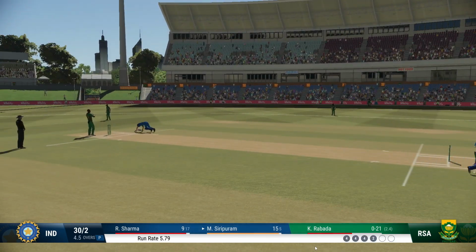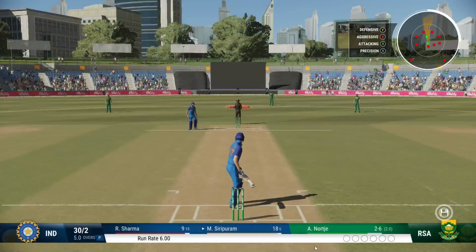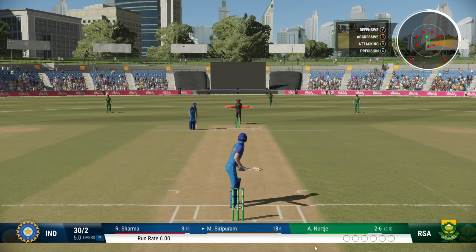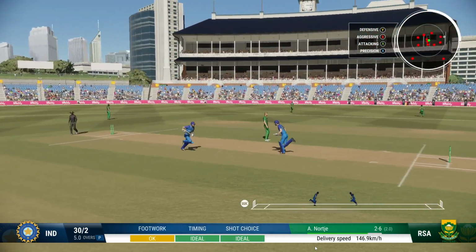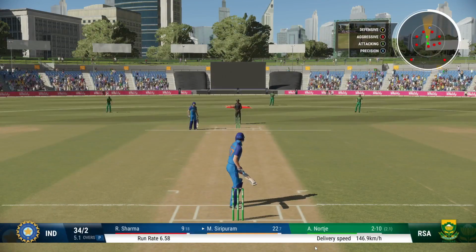Good throw from the deep, on target. Got forward well. Good bit of timing there. A fantastic shot. Gets forward, head over the ball, and smashes that one away.